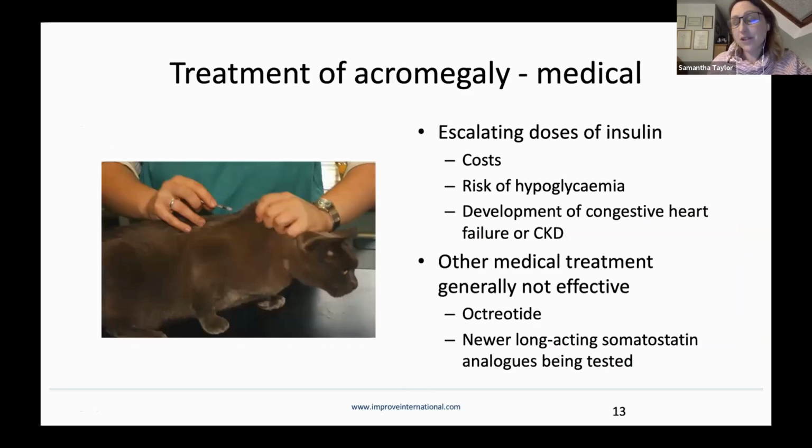If you can't send for these types of very expensive treatments or clients are not interested, then you can treat these cats medically. We often need to use very high doses of insulin, and the problem with that is that their growth hormone secretion can be quite pulsatile. So these cats still can have episodes of hypoglycemia. We're using these very high doses, which they normally need, but they'll have a period where they have less growth hormone, and that's when they could go hypo.